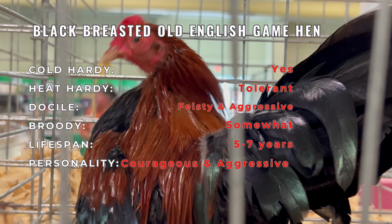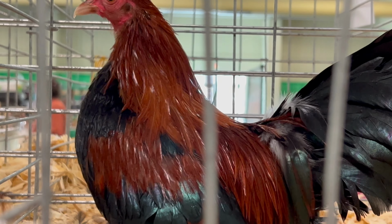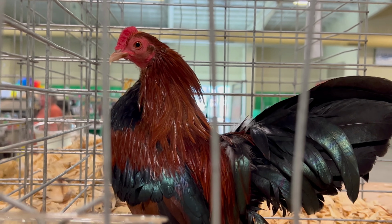Black-breasted Old English game hens are primarily valued as ornamental and exhibition birds. They are not known for prolific egg production or meat quality. Instead, they are treasured for their striking appearance and historical significance in the world of poultry.